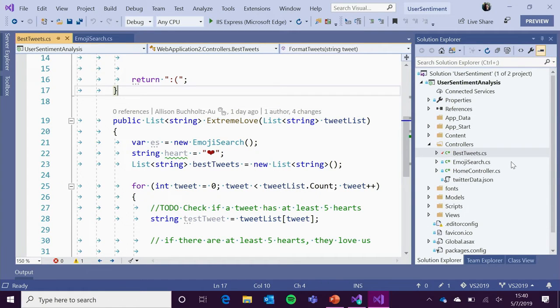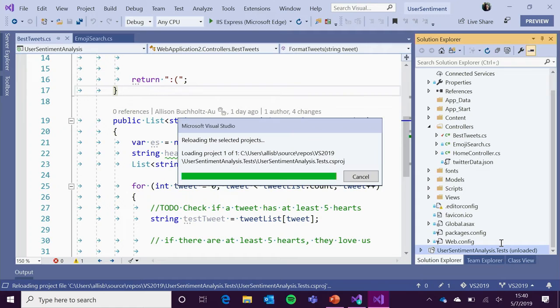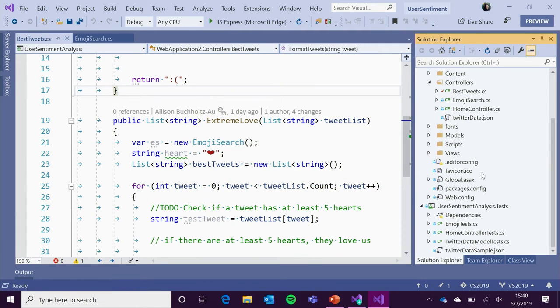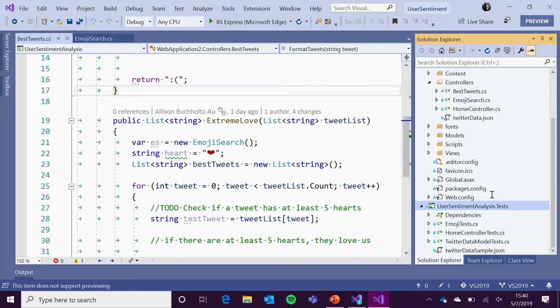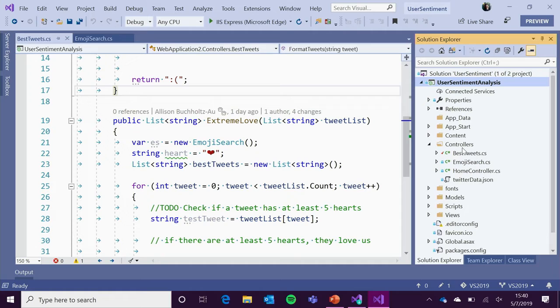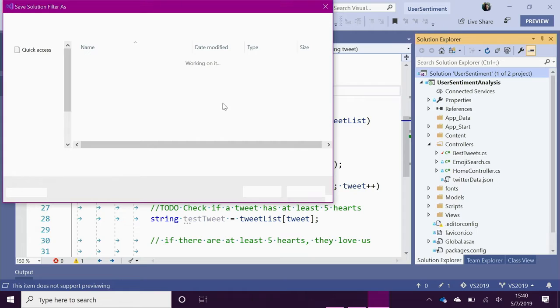All you're going to do is open up your solution here. Let me reload all of these. So I had unloaded my test project earlier. So this one's only got 2 projects. But the way that I can create a solution filter from here is to go ahead and unload the project that I don't care about. I don't need my test right now. We'll be OK. Kendra's going to do testing for me. Yeah. And just right-click on Solution and go to Save as Solution Filter.